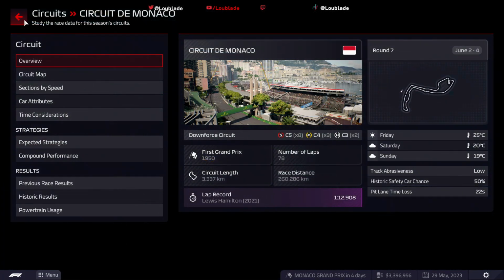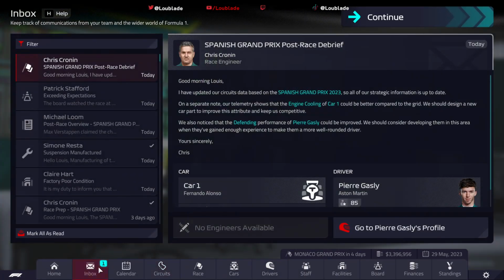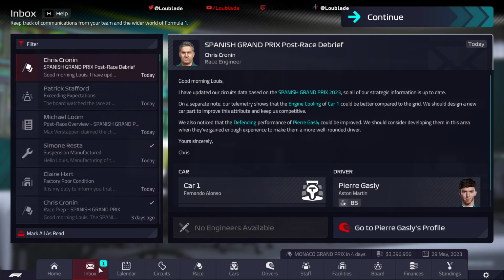So there's not much to tell you about development-wise. Not much time between the Spanish Grand Prix and this one, so I'm going to get into practice. We'll see you in qualifying for the most important qualifying of the year in Monaco.